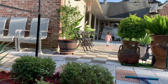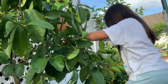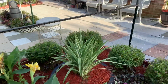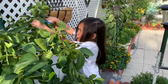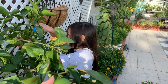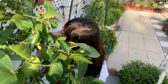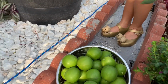Olivia! Olivia, careful, don't shake it, John. Is it hot? Yeah. Let me see. Let me hold it for you. I'll hold it for you, John. Mommy, I picked a lot of limes. Wow, Olivia picked a lot of limes today.